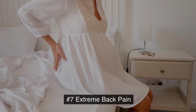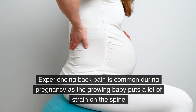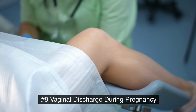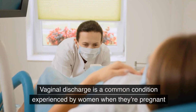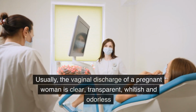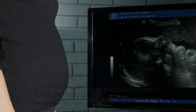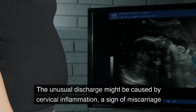Number 7. Extreme back pain. Experiencing back pain is common during pregnancy, as the growing baby puts a lot of strain on the spine. Number 8. Vaginal discharge during pregnancy. Vaginal discharge is a common condition experienced by women when they're pregnant. Usually, the vaginal discharge of a pregnant woman is clear, transparent, whitish, and odorless. The unusual discharge might be caused by cervical inflammation, a sign of miscarriage.